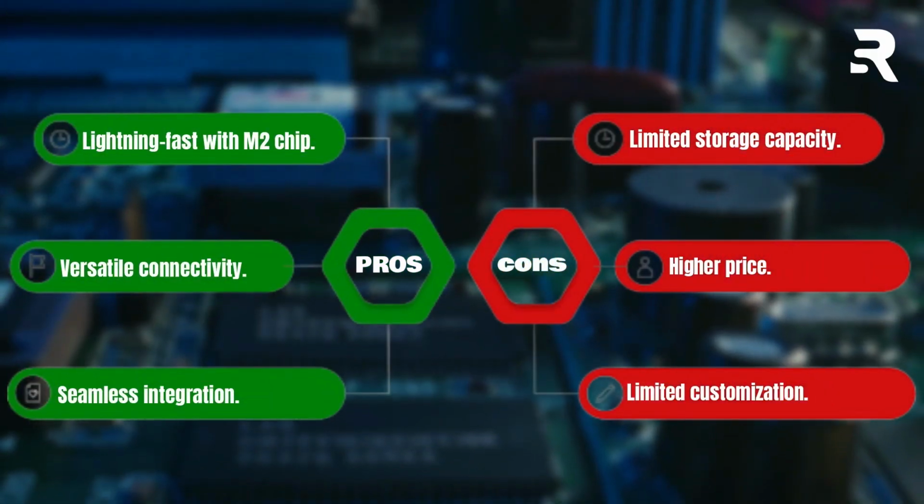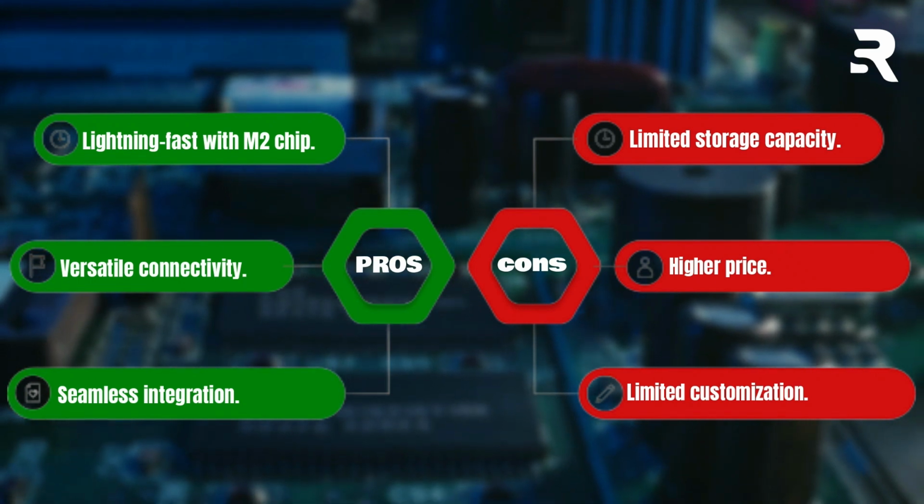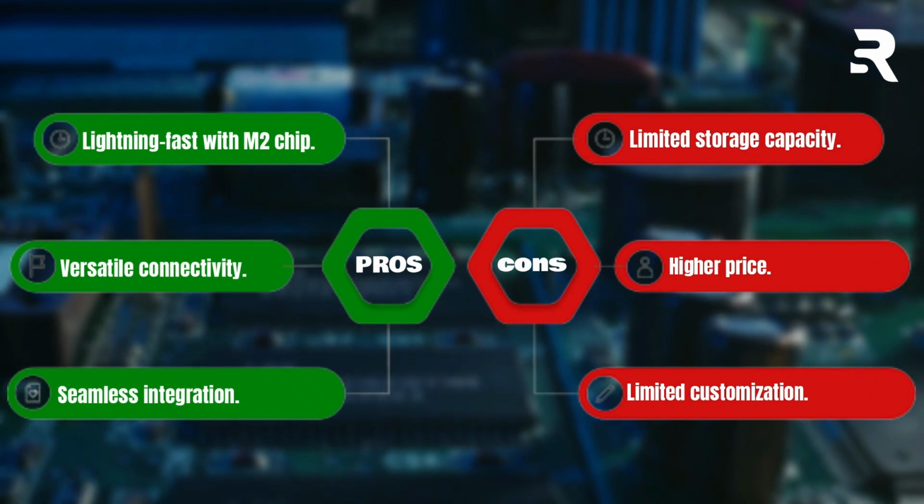Pros: lightning fast with M2 chip. Versatile connectivity. Seamless integration. Cons: limited storage capacity. Higher price. Limited customization.